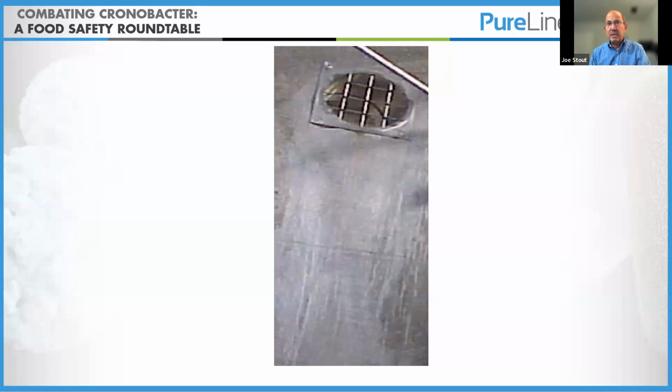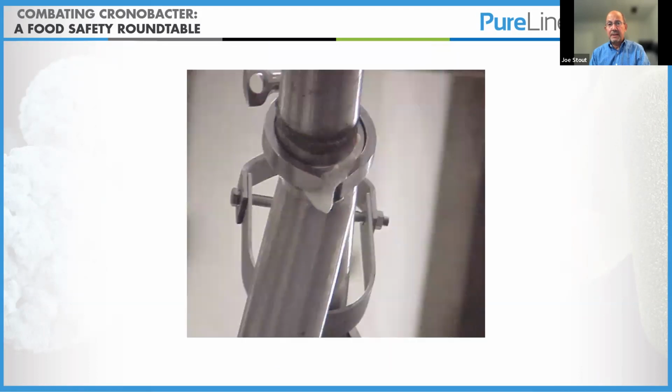And as you look critically at the risk in a room and you see something like that, it should be investigated. Next slide. Here's another example of water or liquid entering the environment that could cause a problem. It's just a joint, a seal, a tri-clover clamp that is leaking because it hasn't been maintained properly. And that's the type of thing we need to make sure that we watch and take care of. Next slide.